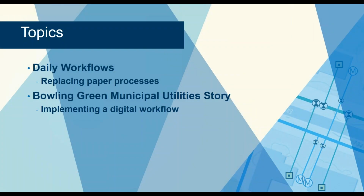Today's topics: daily workflows, replacing paper processes, and then Bowling Green Municipal Utilities will share their story of moving to a digital-based workflow.